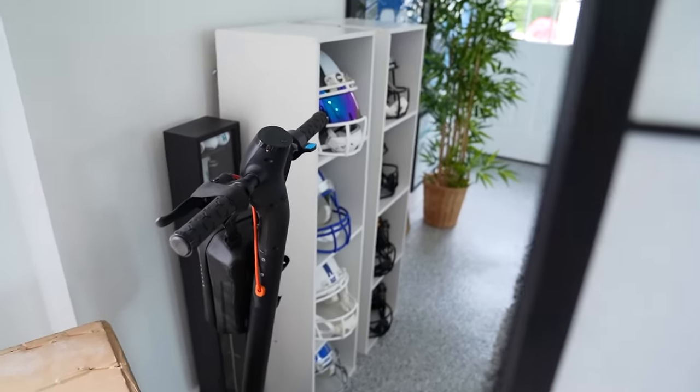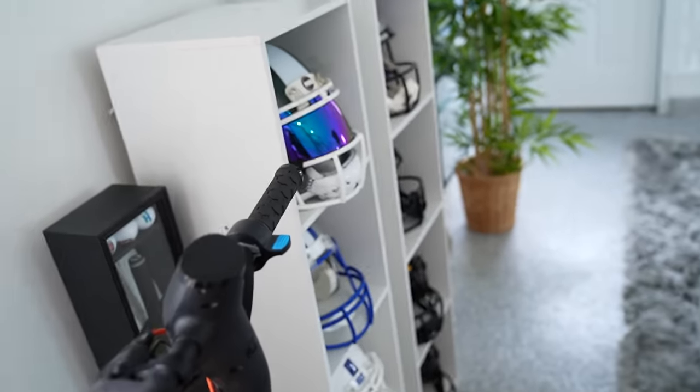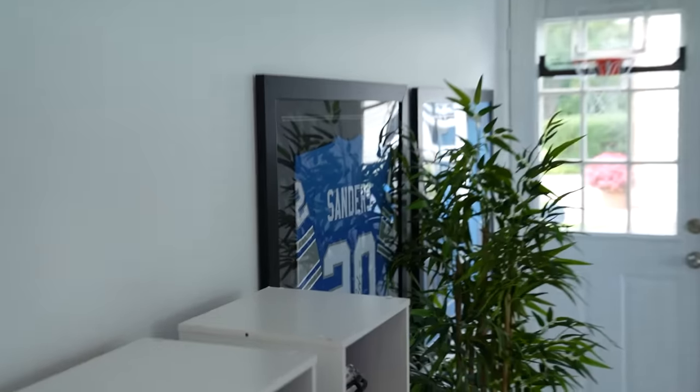Half the stuff actually, if you come over here, half the stuff you see in my studio is from Pristine Auction. All the helmets I have, my big signed Barry Sanders, the big signed Stafford that you see in all my videos. It all comes from Pristine Auction.